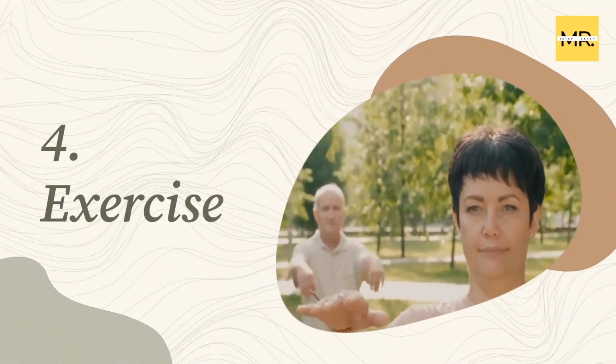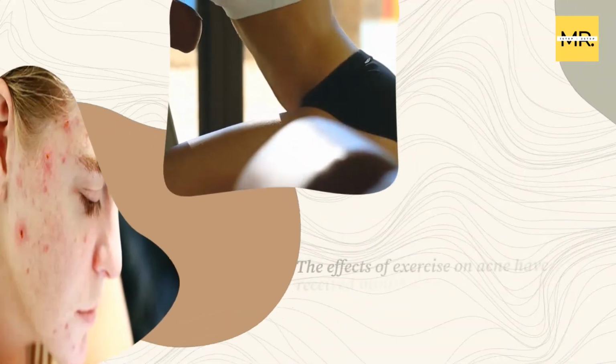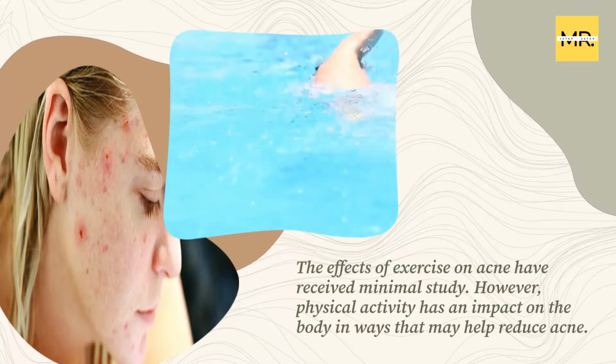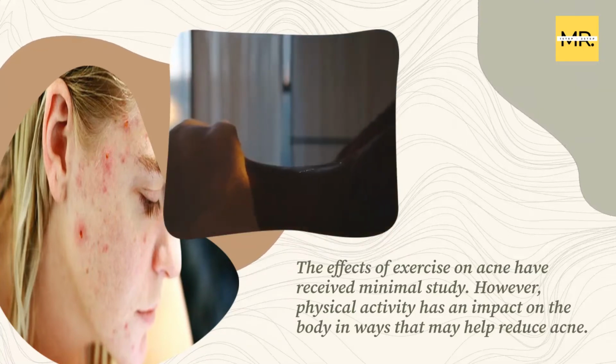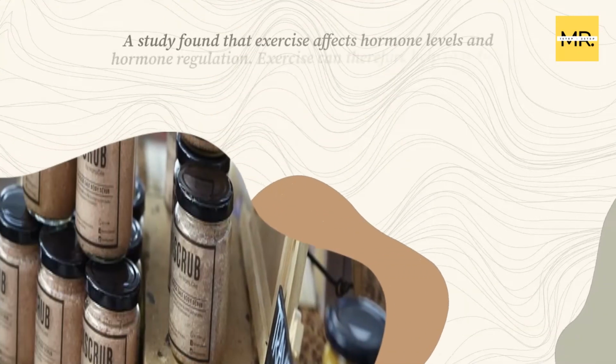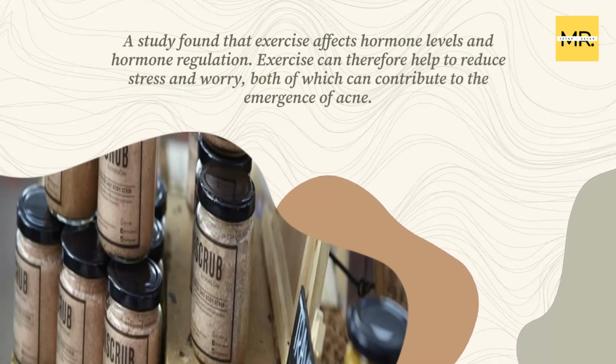4. Exercise. The effects of exercise on acne have received minimal study. However, physical activity has an impact on the body in ways that may help reduce acne. A study found that exercise affects hormone levels and hormone regulation. Exercise can therefore help to reduce stress and worry, both of which can contribute to the emergence of acne.